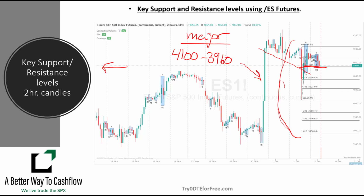So that's really the first thing that I'm looking for, is to see if we can get a definitive breakout of that 4,100 to 3,960 area. That'll be the first step, I think, in developing a new trend in the marketplace. We've got this 4067 level that is right up in here, and that's our pivot point right now in the marketplace. That would be an important level for me as well, 4067. Sort of a magnet area for the market right now, our pivot point.